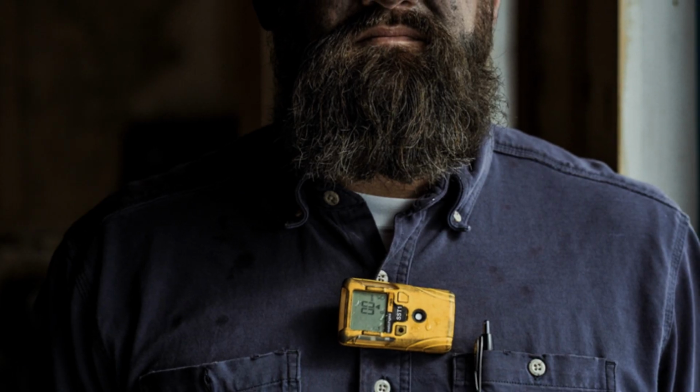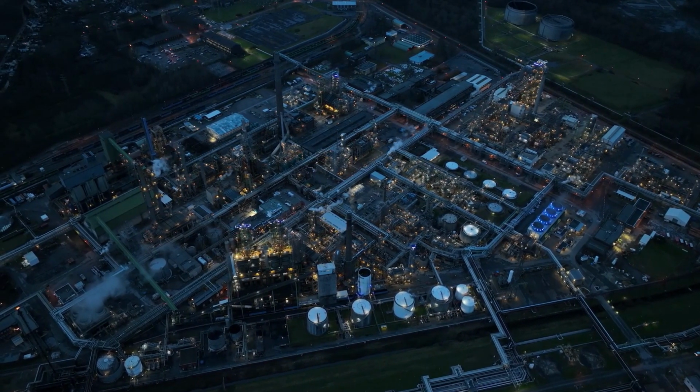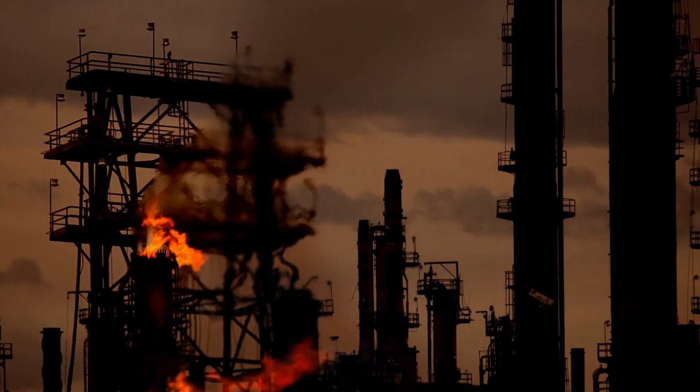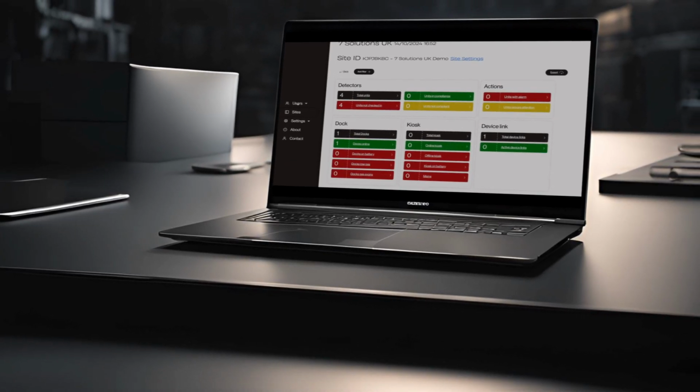Cost-effective and user-friendly, the SST1 eliminates hidden costs associated with sensor and battery replacements. Perfect for safety managers, procurement officers, and workers across oil and gas, contracting, site maintenance, and more.